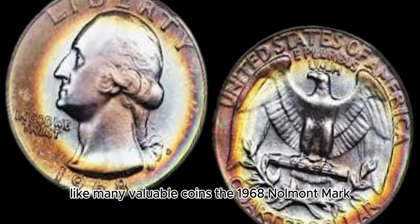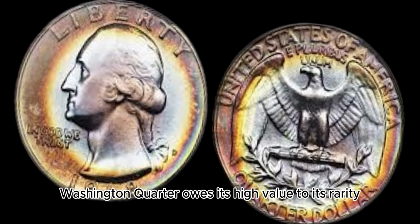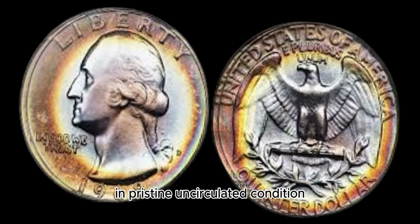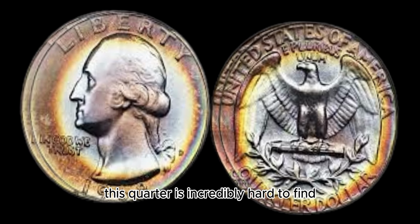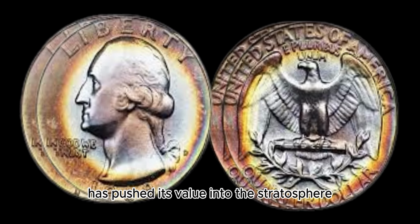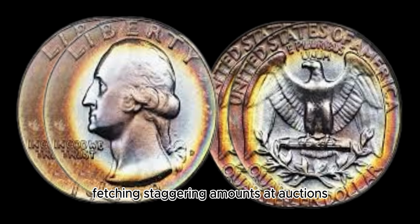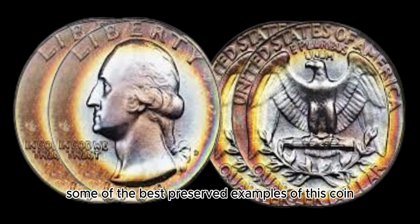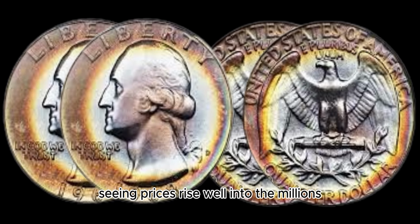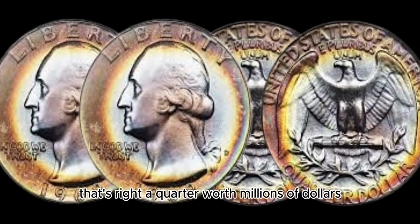Like many valuable coins, the 1968 no-mint mark Washington quarter owes its high value to its rarity, condition, and collector demand. In pristine, uncirculated condition, this quarter is incredibly hard to find. The combination of its rarity and high collector interest has pushed its value into the stratosphere, with some examples fetching staggering amounts at auctions. Some of the best preserved examples of this coin have been sold for eye-watering amounts, with certain auctions seeing prices rise well into the millions. That's right, a quarter worth millions of dollars.